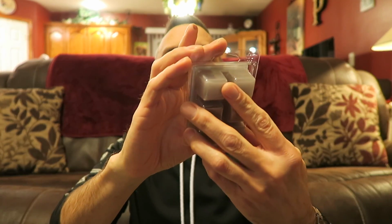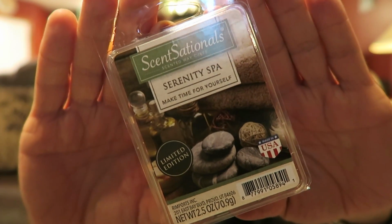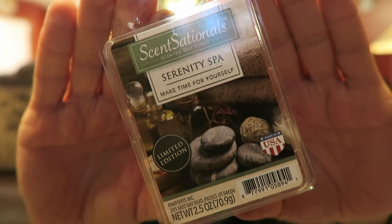It's nice, very nice. And then we have Serenity Spa, Make Time for Yourself. Yes, that is nice. Make time for yourself. It has the little stones on there and everything. This smells familiar too. Maybe this was out before. It smells familiar. It's just nice though. Just a very spa-like, calm, relaxing, zen type of scent.